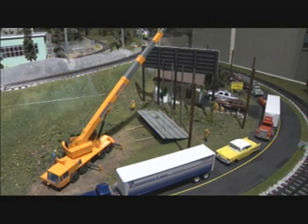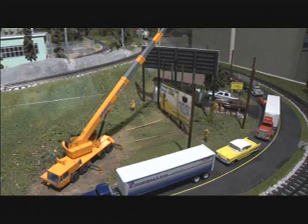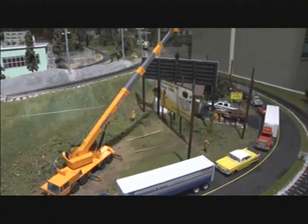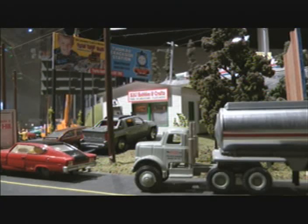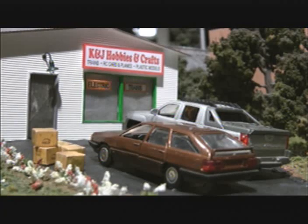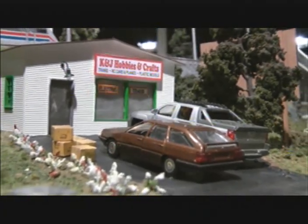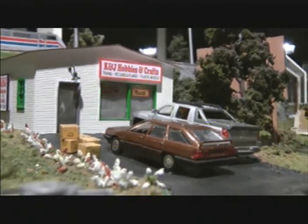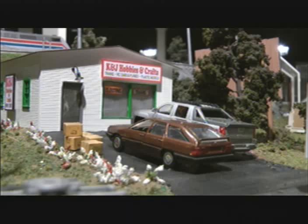Near the accident scene, in the midst of the traffic jam, a sign crew is using a mobile crane to put up a new billboard. And right behind that billboard, you'll find K&J Hobbies, the local hobby shop. In another family tribute, K&J Hobbies happens to be named after his daughter and son-in-law, Christy and James. The trucking company just dropped off some new product here, but they left the boxes in the parking lot.